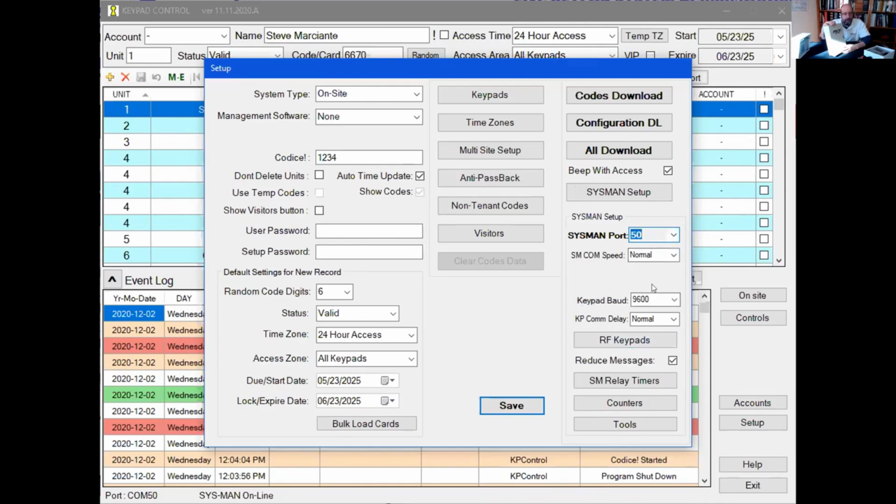Okay. And again, that comes from years of working on other people's software, trying to figure out where the hell do you set the COM port. So I made it automatic.